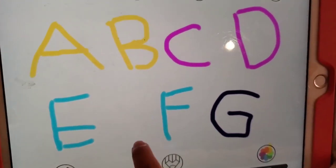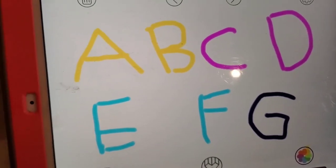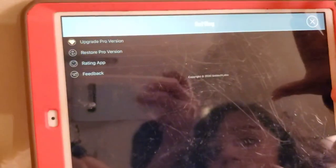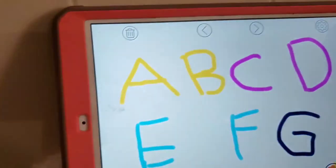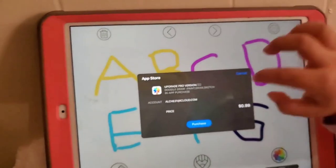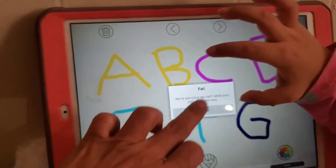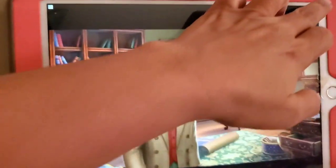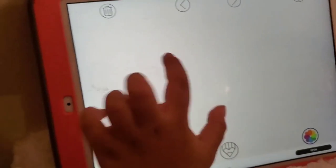There's no more space. Then we have to delete this. Can you save it? No, you can't. It's okay. Just delete it. A, B. Get an upgrade potion. There you go. So, F, G, what's the next? You have to tell. H.